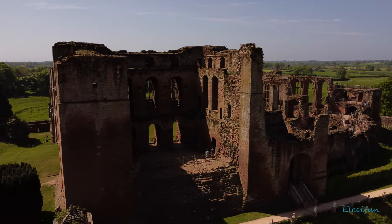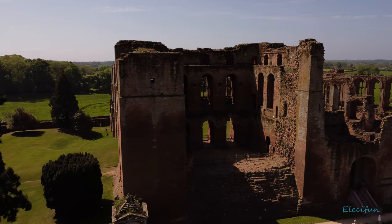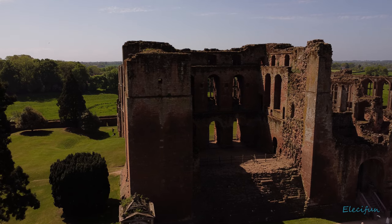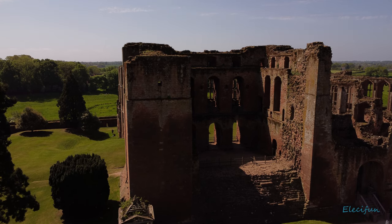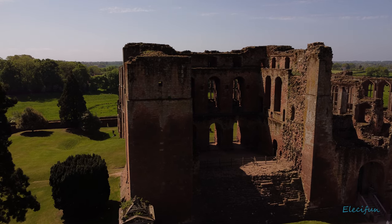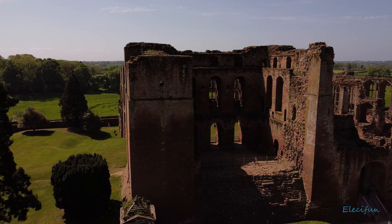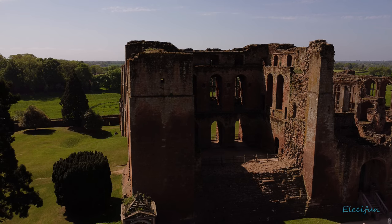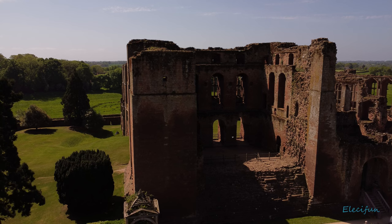I can imagine, just looking and trying to imagine what it would have been like to live here or to live in the surrounding area with this medieval building.